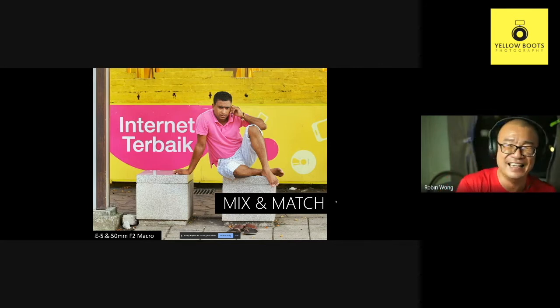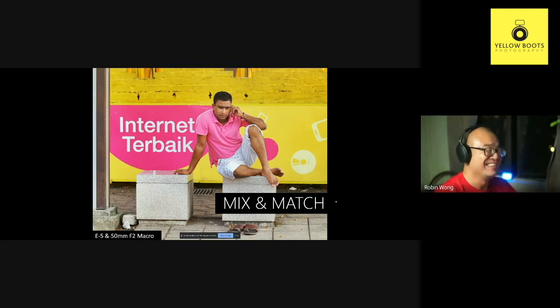Okay, my third thing that I'm sharing for tonight is mix and match. Oh, this is something I love to do. I don't know, it's so fun, right? You can see the pink shirt bleeding towards the poster at the back. And then I like how the yellow is so high in contrast against the pink. I love to play with colors. I love to play with lines. I love to play with patterns. So this is something that we're exploring next.